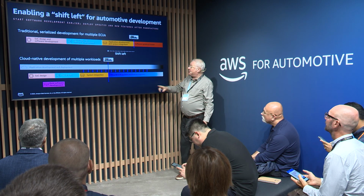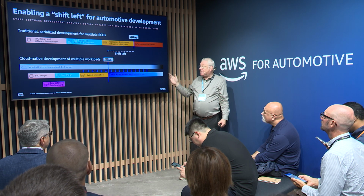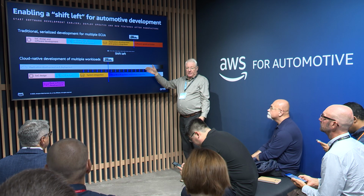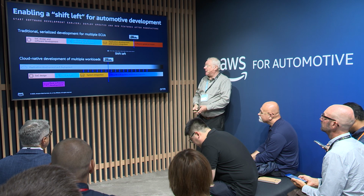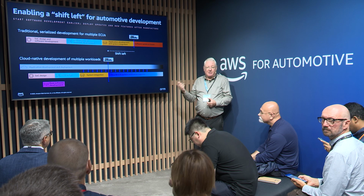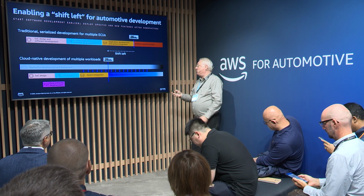The other key thing is that once the car has left the dealer, we can continue to update and upgrade those features in the car. As I said earlier, your car in five years' time will not be the same as when you first bought it. It should be better. It's like your phones. You don't expect all the applications on your phone to be there when you first buy the phone. You download them and you upgrade them.